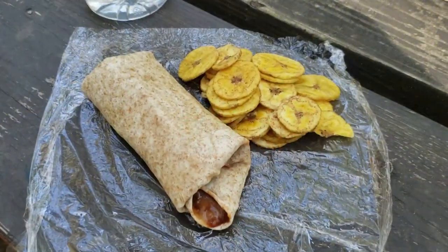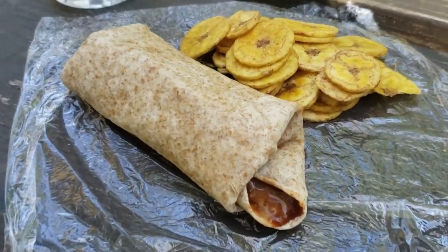It's break time and I am ready for some lunch. While we were hiking, I was cold soaking some refried beans. So for lunch today, I'm having a refried bean burrito with a little bit of hot sauce as well as some plantain chips.